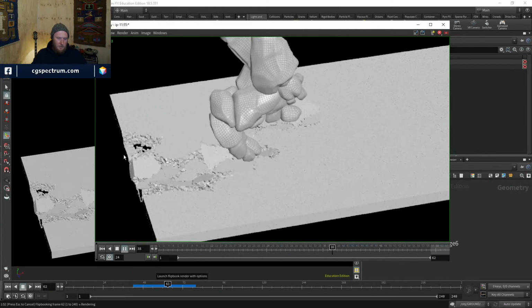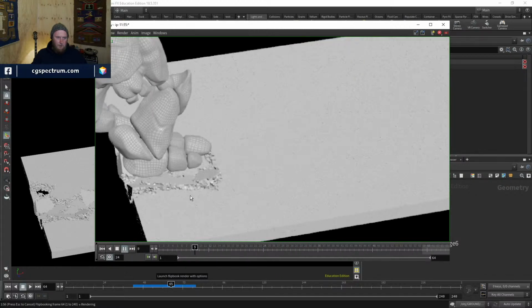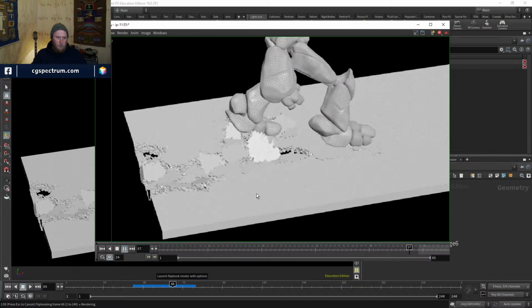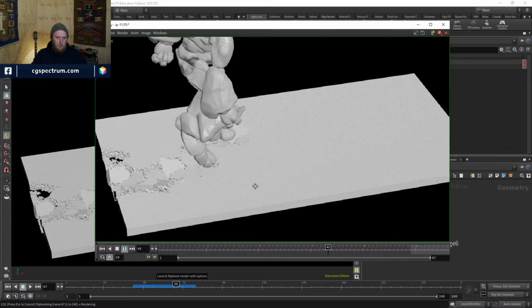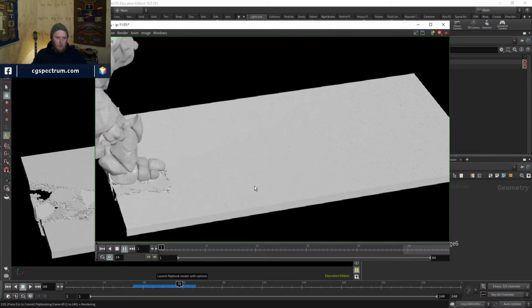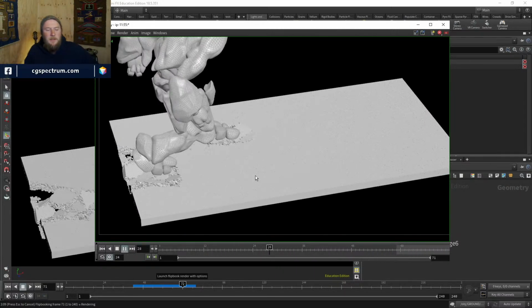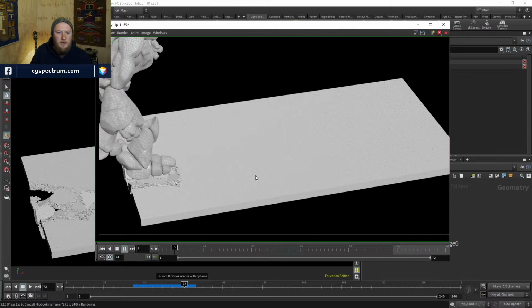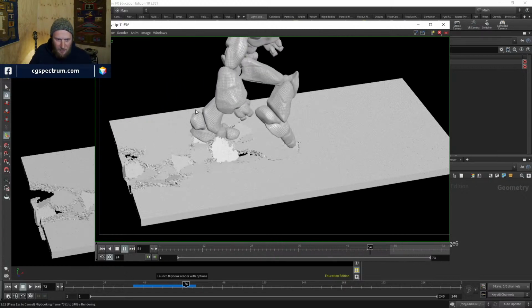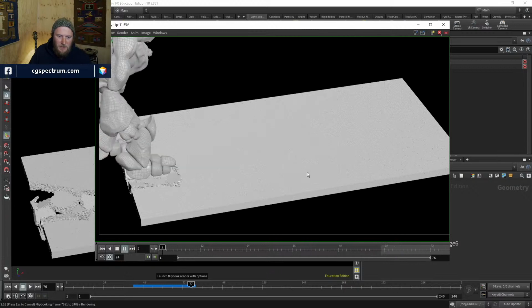Oh, there we go. Starting to fall now. It's important to flipbook things, so that you understand what's happening in your simulation. And flipbooking this and looking at it, there's lots of problems that I can see.